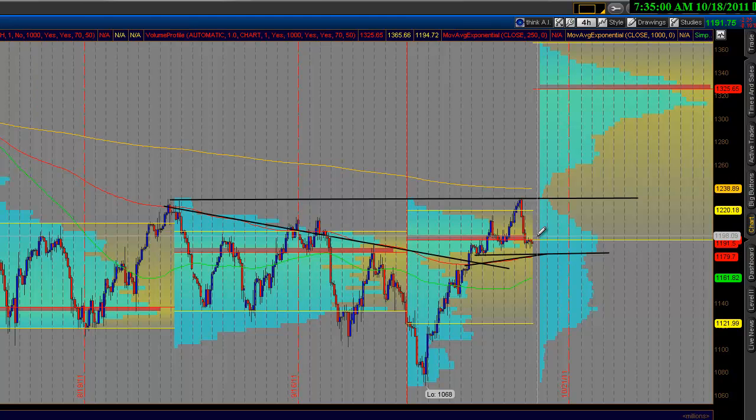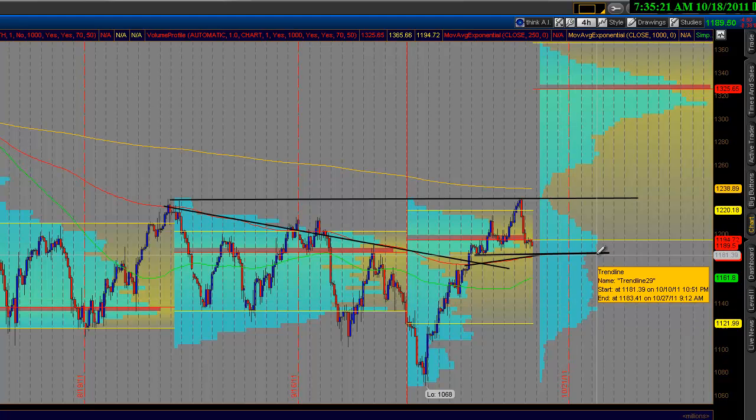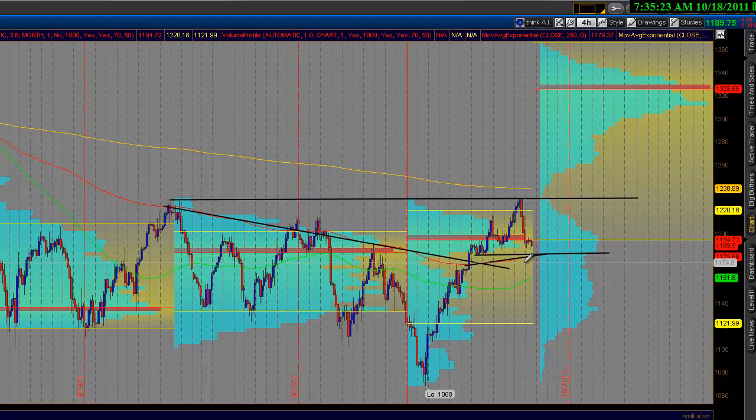You should have taken a lot of profits yesterday. If you didn't, keep them tight today. If the market drops again, just take profits. It's not worth holding on, because if this market dips back 40, 50, 60 points, you're going to be kicking yourself wishing you took profits. So don't get in that predicament. Just take profits when you have them.